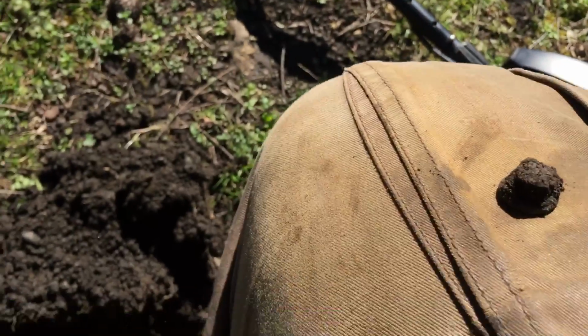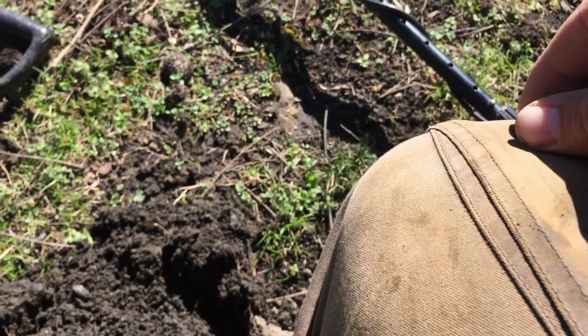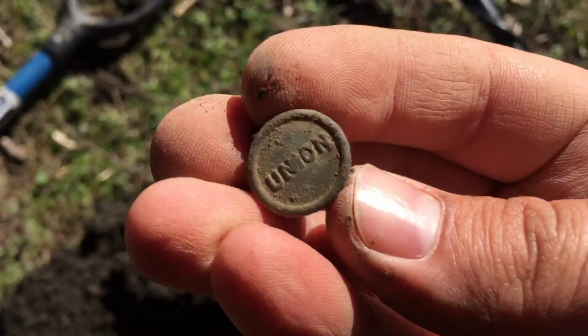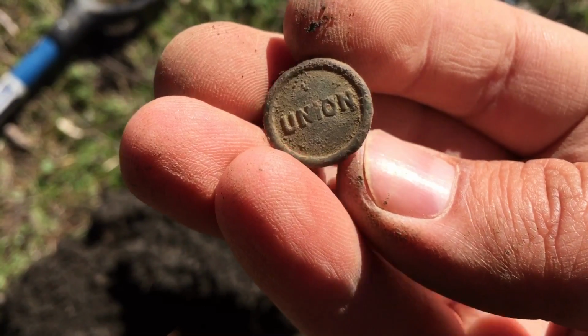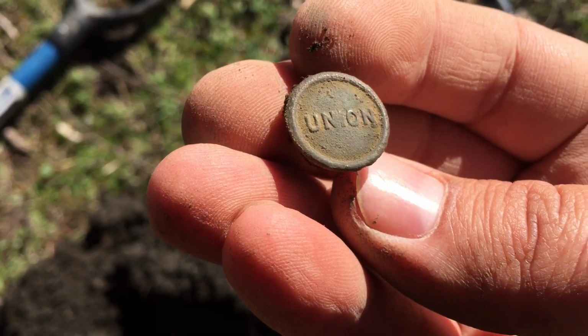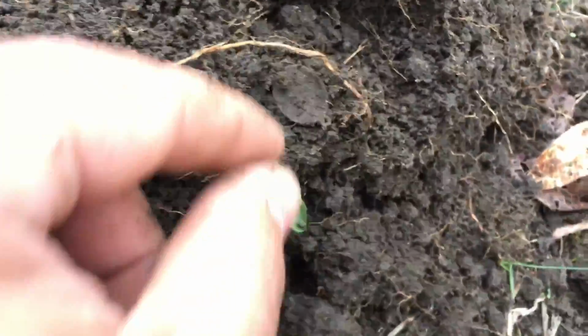I think it says Union on it, but it's pretty clean. Well, it's hard to beat that. Of course, the back's all shot, but I'll take it. All right, I got something interesting looking.